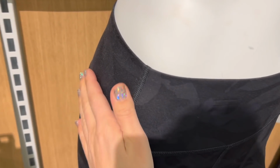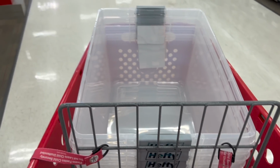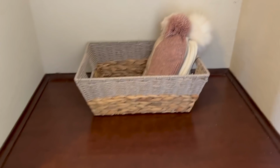They are so soft. They kind of have this suede-like feel, but I really like them. And they come in just regular black too. So because they are out of stock of those, I am truly just going to leave with my Hefty bins today.